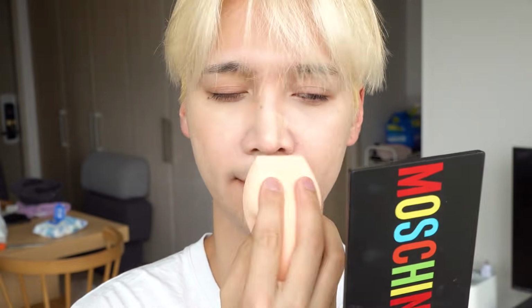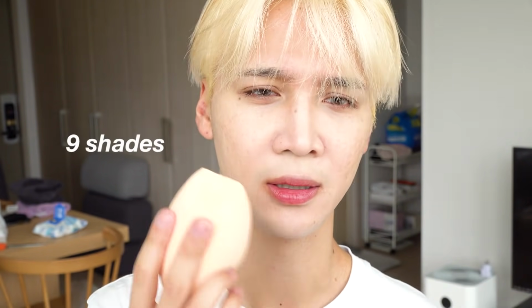Okay, and then use the puff. Mine is in the color Petal Y, and they actually have quite a number of shades. I actually filmed a vlog going there buying it, but I just never posted it.